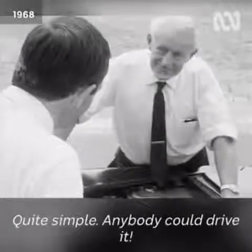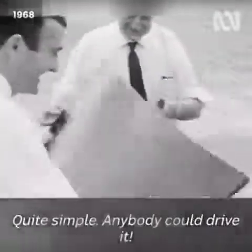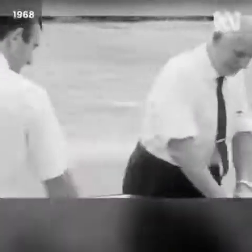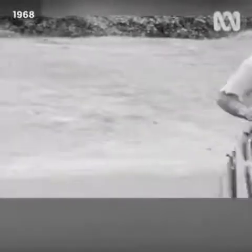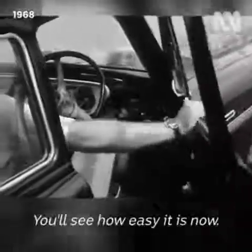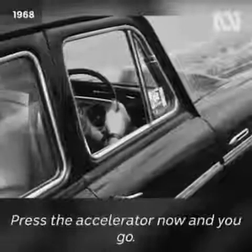Quite simple. Anybody could drive it. Okay. Pretty easy. Just accelerator now and you go.